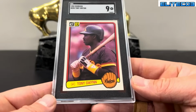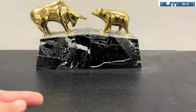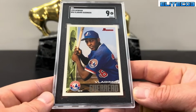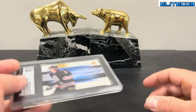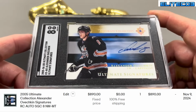Donruss, Tony Gwynn, 83 Donruss. This is about a $40 card. Raw, they go anywhere from 5 to 30, I'd say. It just depends on the listing and the picture quality. Bowman Vlad, 9. That's a $30 card. Ovechkin Ultimate Signatures did not do too well, gets an 8.